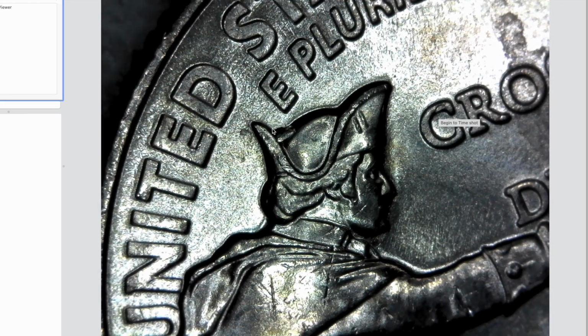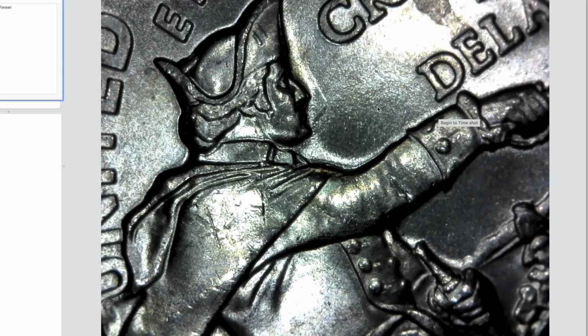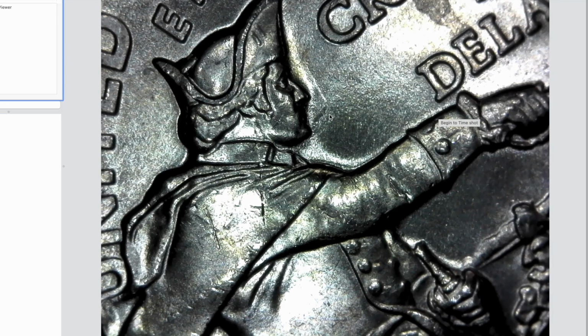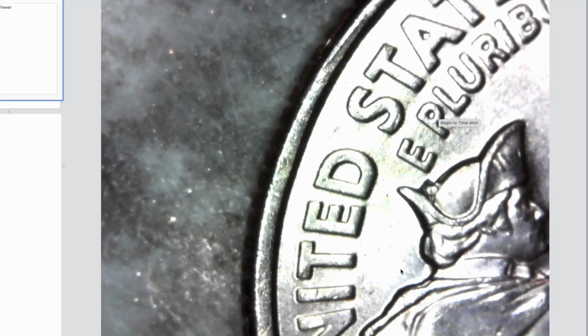This one looks more like, I don't know, a little flat rock that you might skip across a lake. And this one also has, and I've got a couple of these as well, what I believe to be a die clash error. And I'll show that a little bit later. So I think this one has both, and I'd love to hear from you guys in the comments down below what you think. But I think this is a little bit of a strike through or a die clash error, because this line right here actually will map up to the lines in the neck. And I'll show you that later. I'm going to put that one separate because I think it has both.